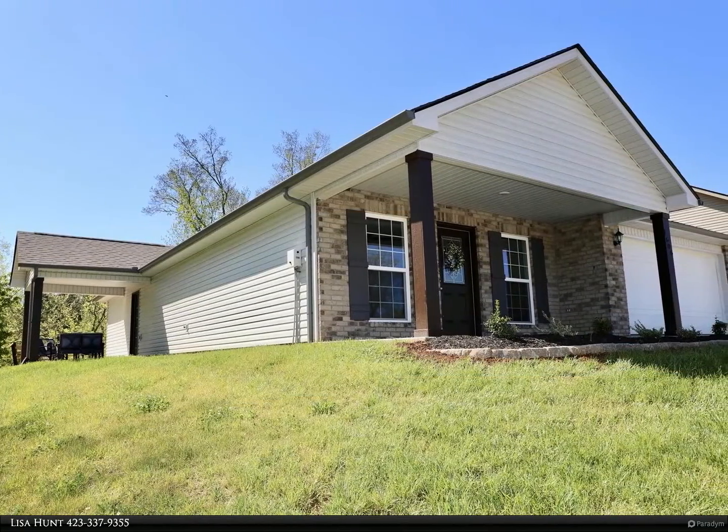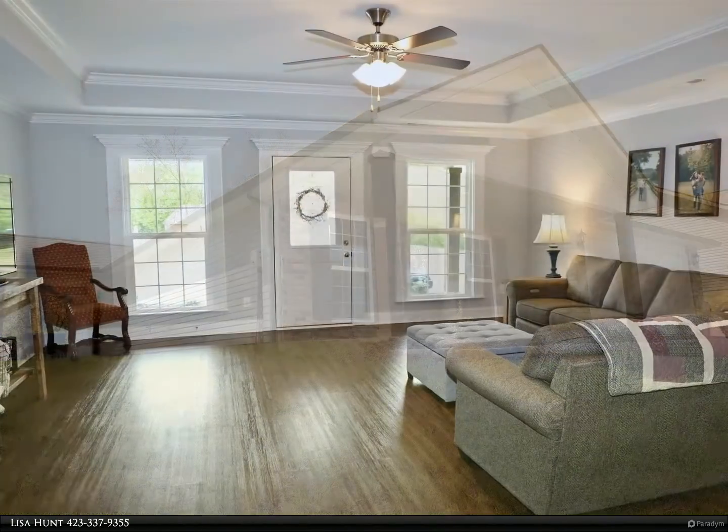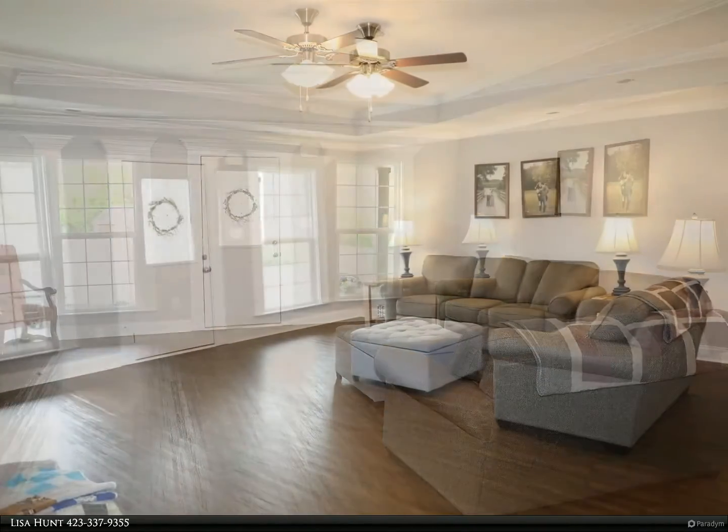Stainless kitchen appliances remain. Plenty of room for a breakfast table. There is also a pantry. Formal dining or could use as an office. Tray ceiling in master bedroom, huge master walk-in closet.